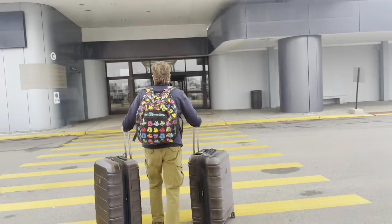Out of the Express Airport here, it is not exactly Toledo. It is just located outside of Toledo here, and we are going to be flying into Orlando Sanford's airport, which is pretty much exclusively used by Allegiant Airlines. So let's see how this goes.